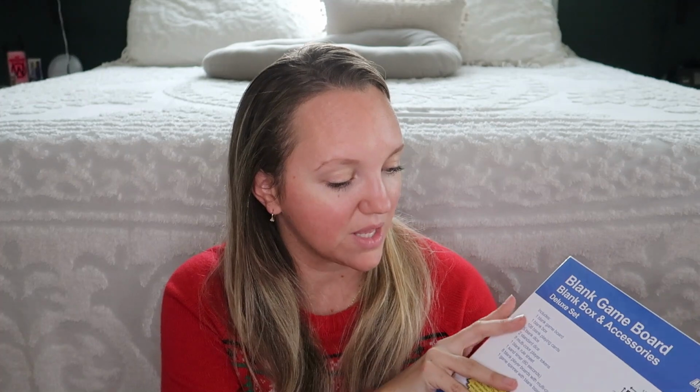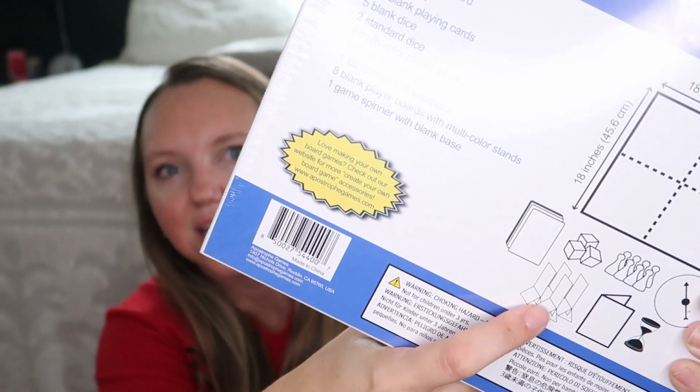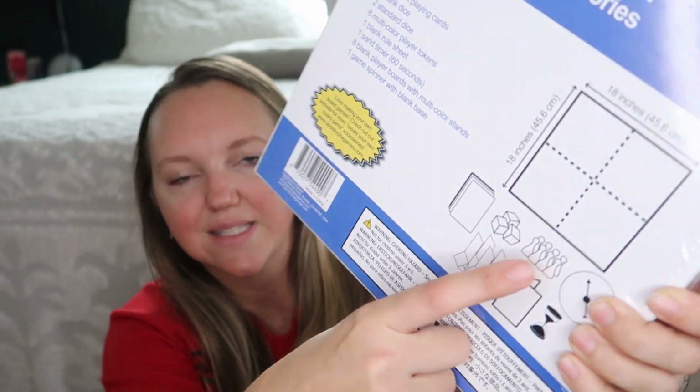Next, I have something that's actually a gift for my son. This is a board game kit. This is one of his 4 Under the Tree gifts. And it's just a blank board game, blank box and accessories. The deluxe set came with a couple more things than the regular set came with. I believe it's like these little stand-up character pieces versus just the little plastic pieces, as well as a spinner, I think.